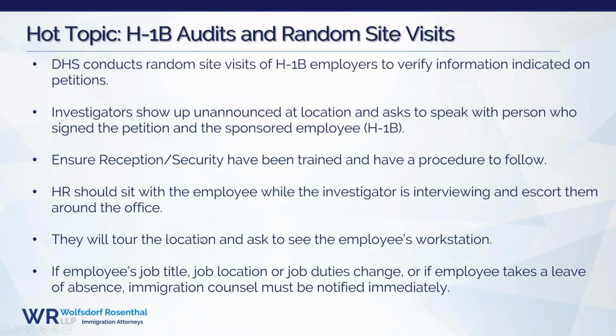So H-1B audits and random site visits, this slide just talks about what you can expect. Employers pay a $500 fraud fee, and the fraud fee is used to fund the site visits and audits. And what DHS does is they will randomly show up at the company unannounced and ask to interview the individual who is working on the H-1B.